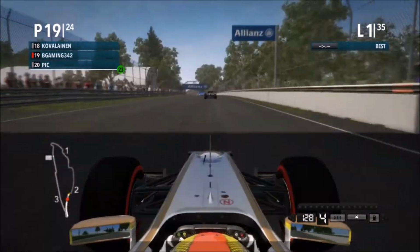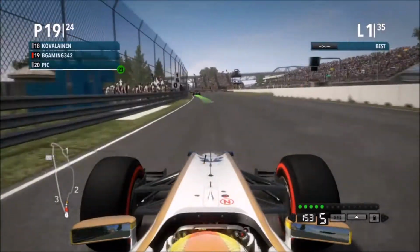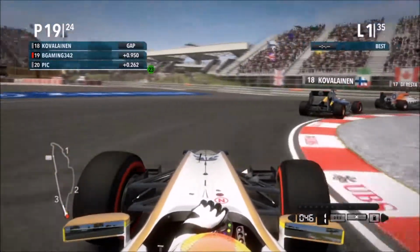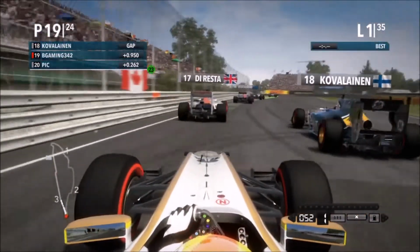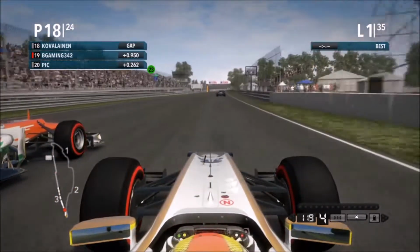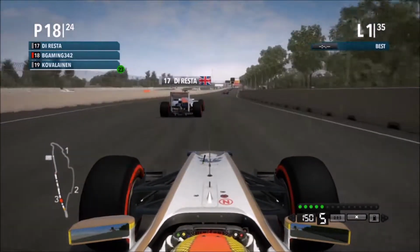Now we have to try to keep up with Kovalainen, which, if he stays in traffic here, may be possible. Braking down now for the hairpin. Also quite a difficult corner with the setup. I seem to have very understeery. But we get a great exit, lots of traction out of there. Wheel to wheel with Kovalainen, but we just can't get past Paul di Resta, annoyingly.